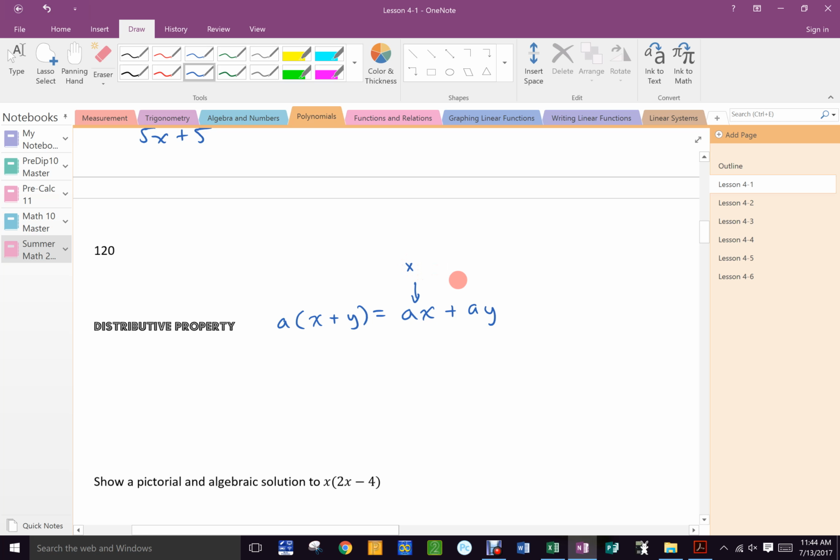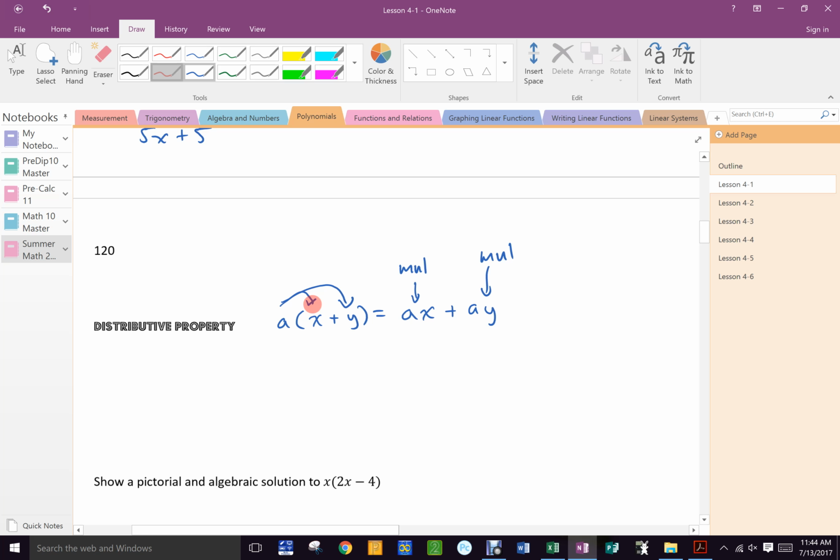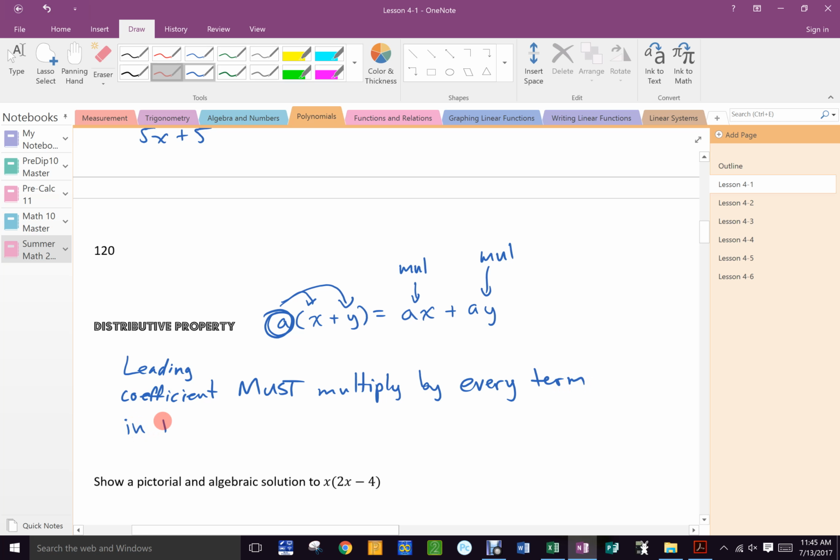That math right there is times. I don't want to write an x because I've been writing x's. That is multiply. A lot of teachers, when they teach this to you the first time, will draw these fun little arrows and they will give it a fun little nickname. I will not, because it is called distribution. What I will tell you is that this term out front, the leading coefficient, must multiply by every term in the brackets.